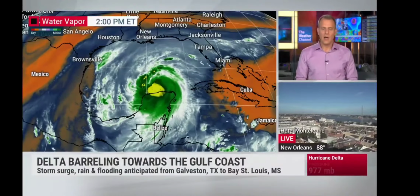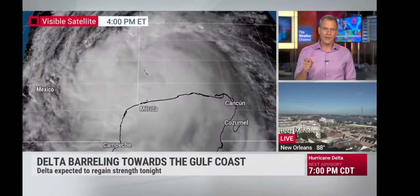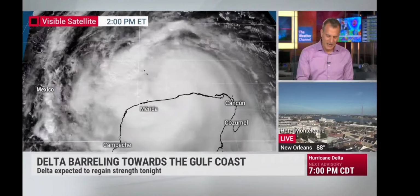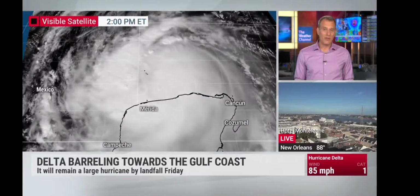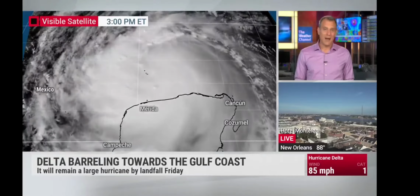All those things working in favor of intensification. Not going to happen at the drop of a hat, that's for sure. But some nighttime convection will likely happen near the center. It'll congeal once again. We've never seen an eye with this thing. We've never been able to see it on the satellite at all, even though it was present. We'll see if that happens now as it starts to come out over the Atlantic or the Gulf of Mexico over the next 2 days.